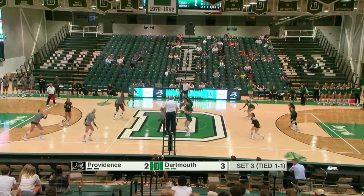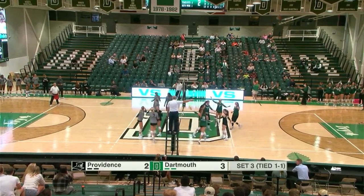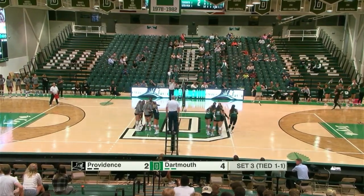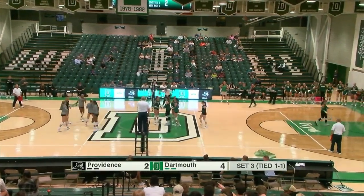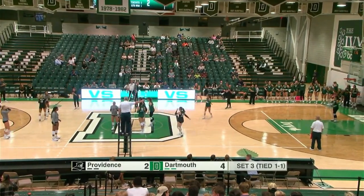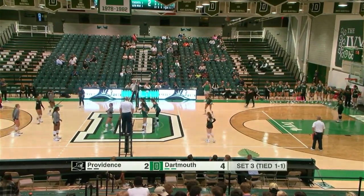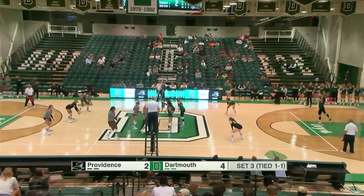Engstrom will play this one over, as that one catches antenna, so a point for Dartmouth. Yeah, you could see McDonald's plan there. She was leaning as she went into the set, and she's done a really good job of pushing that back set all the way out to the antenna. But when you lean going into it, you're going to push it that much further, and that put Dupuy in a tough spot.